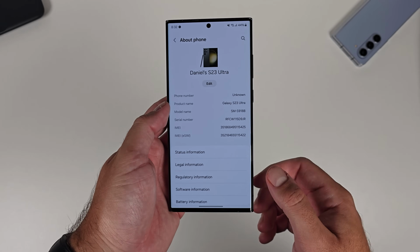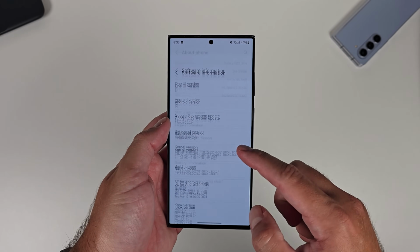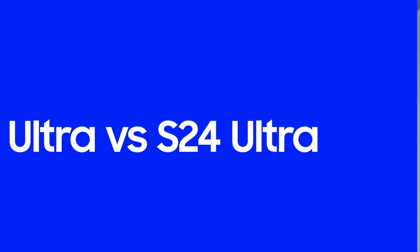One UI 6.1 has changed a lot about the S23 Ultra. But what about the camera? Daniel here from SamMobile TV, and it's time to revisit the S23 Ultra versus S24 Ultra comparison now that the phone has got One UI 6.1.